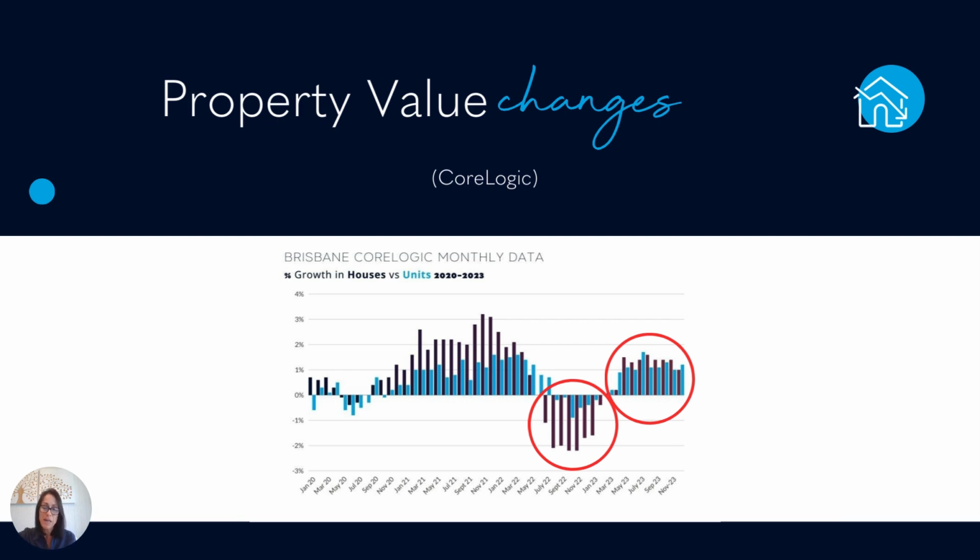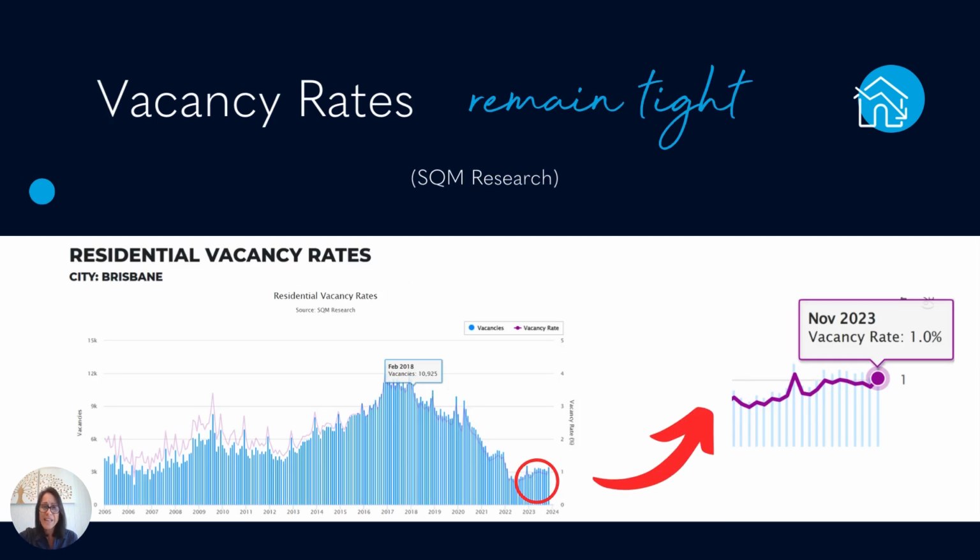Looking at property value changes, there's been positive growth in both the unit segment of the market and the housing segment of the market now for the last 9 months. You can see there in the second circle, this light blue bar represents unit price growth and the dark blue bars represent house price growth on a month-by-month basis. And since March 2023, that growth has been positive. We don't expect that to change anytime in the near future based on what we are seeing on the ground.